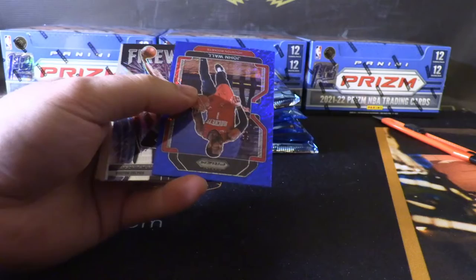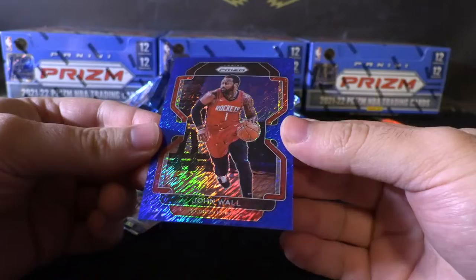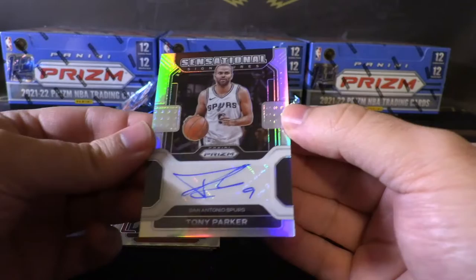All right, our first off the line exclusive, we have a blue shimmer numbered 19 of 30, going to the John Wall spot. Congratulations. Next up, we have a Fireworks Jayson Tatum Prizm. And our autograph here is of Tony Parker. En français. There we go. Congrats to the Tony Parker spot.